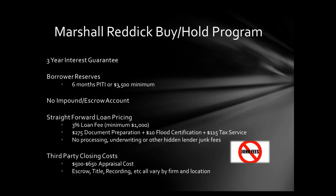Okay, moving along. The reserves we require. So we're going to want to see a bank statement or your IRA statement if you're using self-directed IRA to buy. 6 months worth of PITI or a minimum of $3,500. Again, sometimes the loan amounts we're doing are $25,000, $35,000, $45,000, and 6 months PITI could literally be like $1,000 bucks. So we're going to require to see a minimum of $3,500.